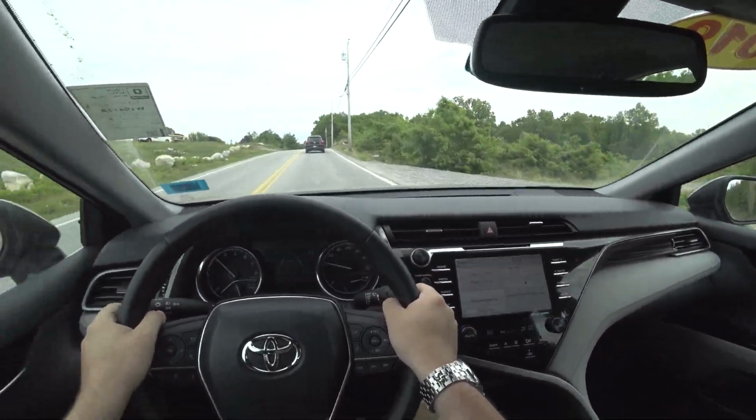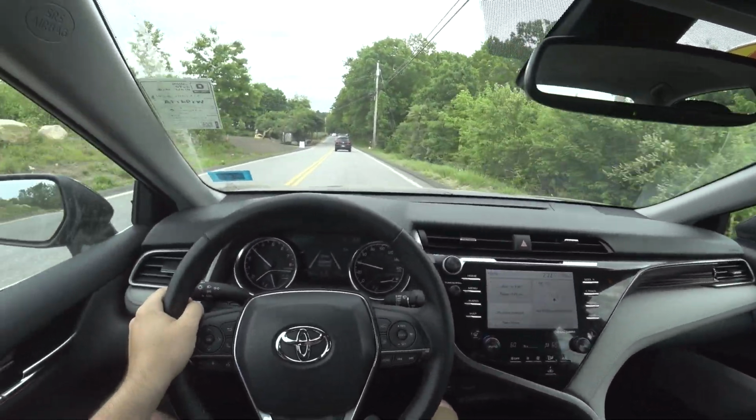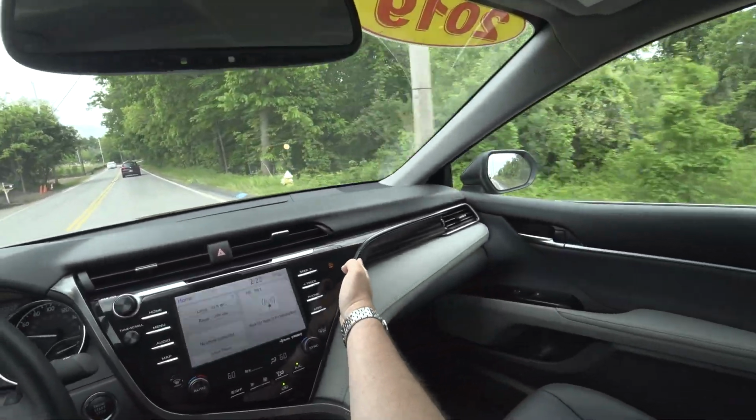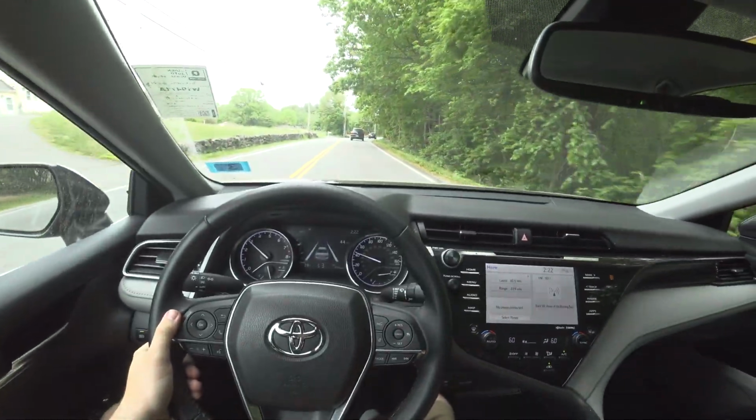Overall luxuriousness, this is excellent. Love the wood grain trim that's over here, very, very nice. And these seats are very, very comfortable too.